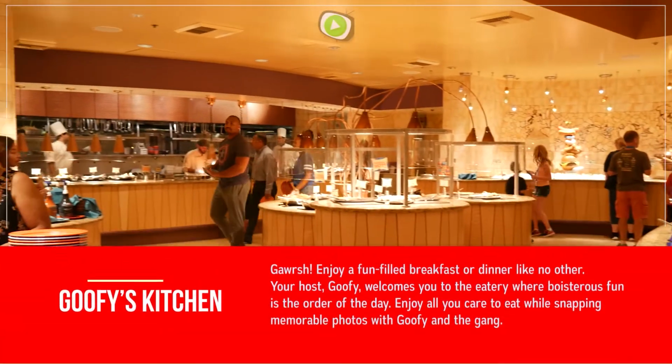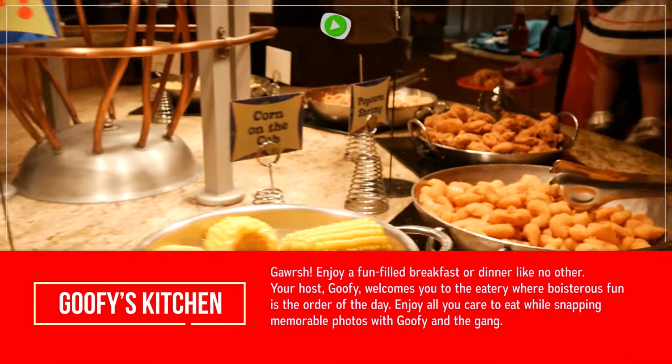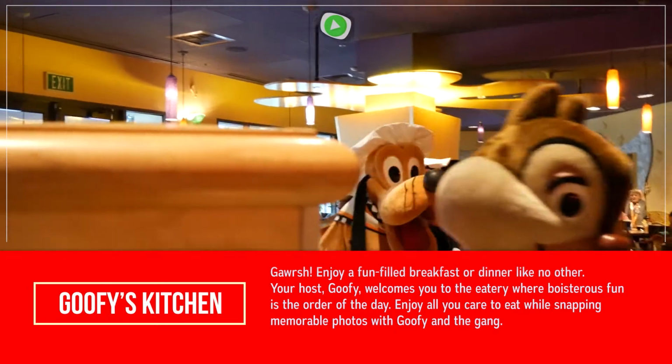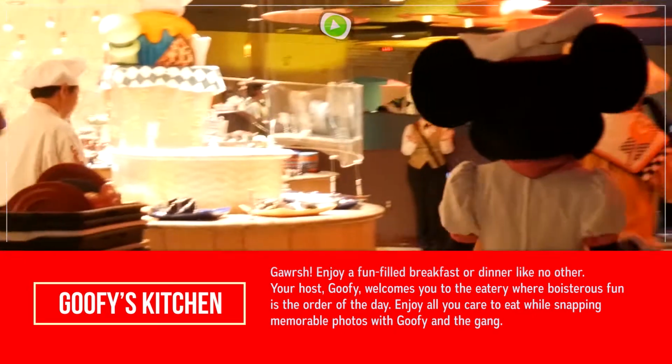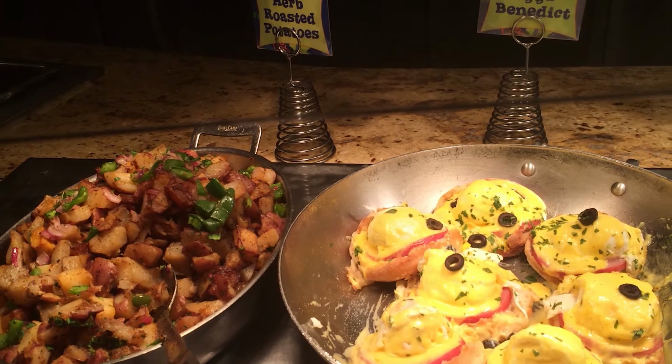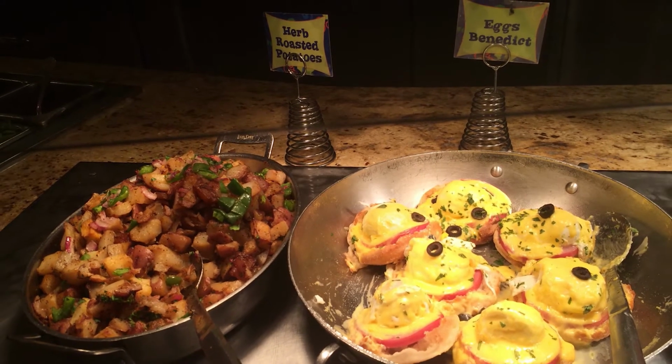If you could only do one character meal, I would recommend dinner at Goofy's Kitchen over breakfast at the Plaza Inn. This comes at a higher price, however, so it's up to you and your wallet to decide here. We haven't tried breakfast at Goofy's, but that's another option to consider.